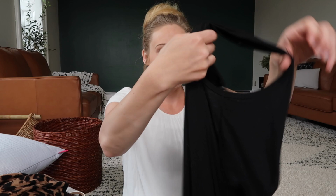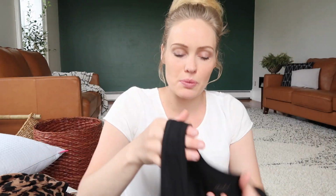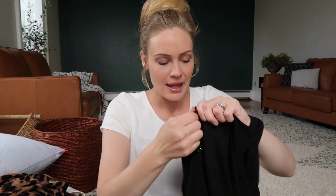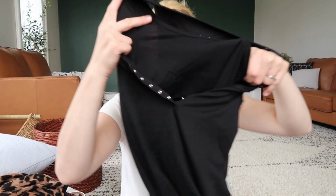Then I got this black sleeveless shirt. So this one actually is also a nursing tank. It has the snap buttons, but then it also has this piece across. I don't know, it's hard to tell, but it's also a nursing cami.